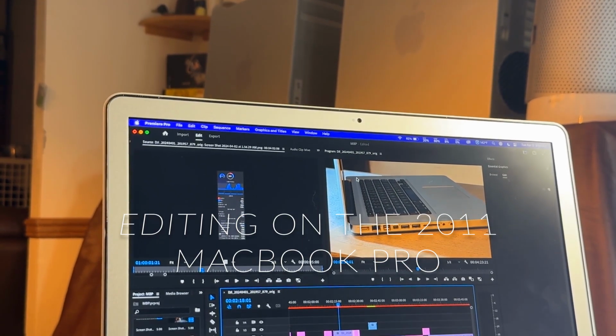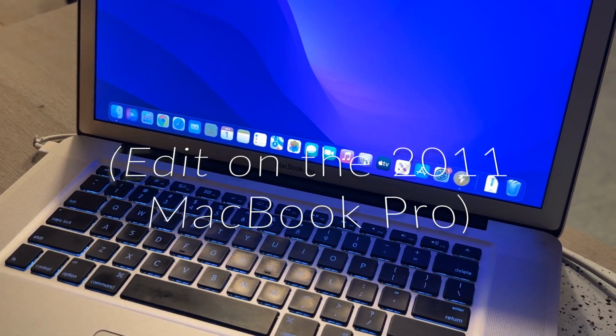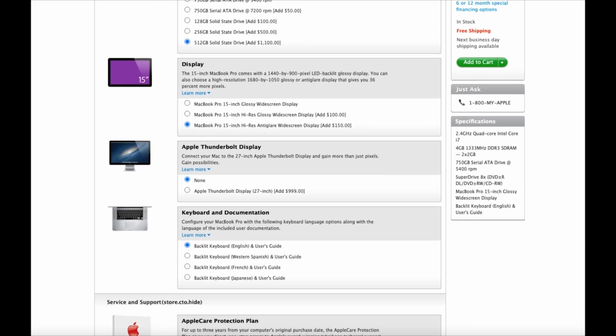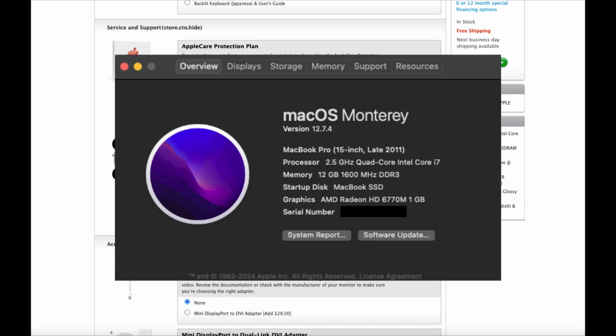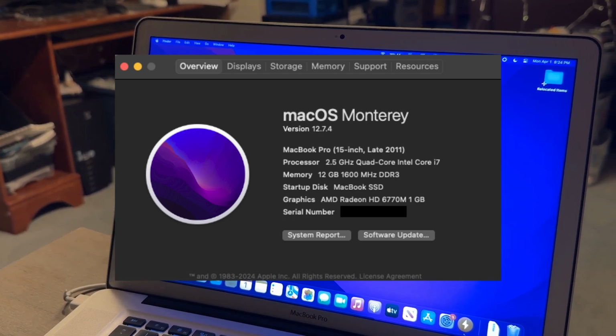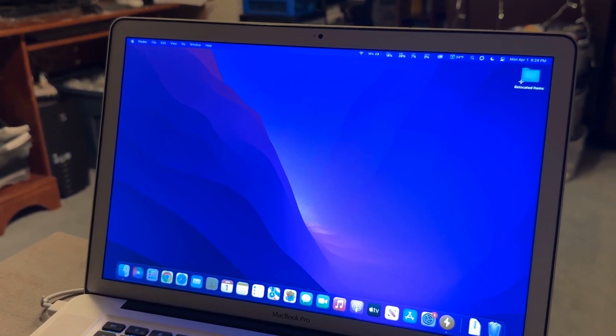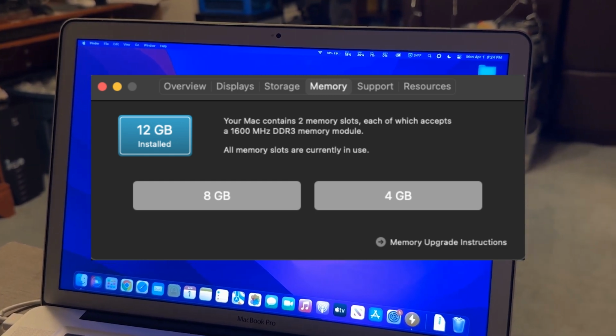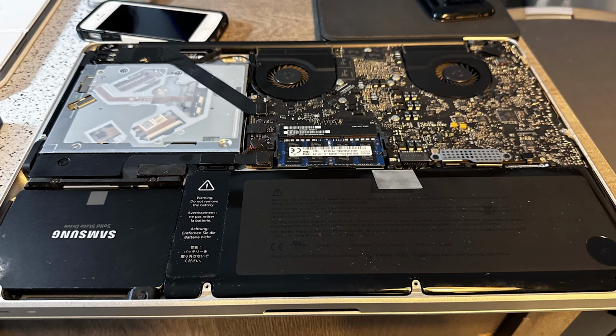First, I want to go over my specs. This is a late 2011 15-inch MacBook Pro. From the factory, it has a second-gen Intel Core i7 processor which can run at 2.5 GHz. That is pretty much the only thing stock about this laptop, as I've upgraded the DDR3 RAM to 12 GB at 1600 MHz. I've put a 500 GB Samsung 860 EVO SSD in it.